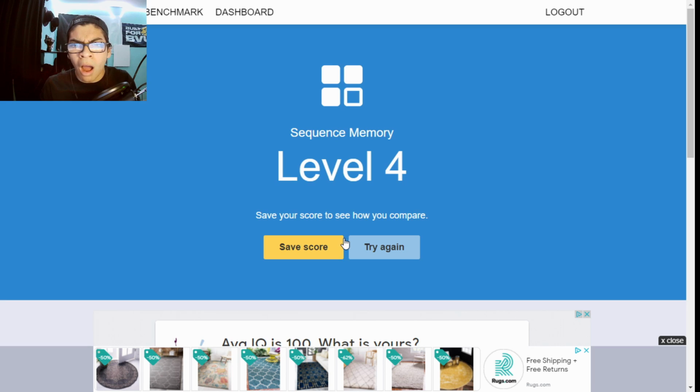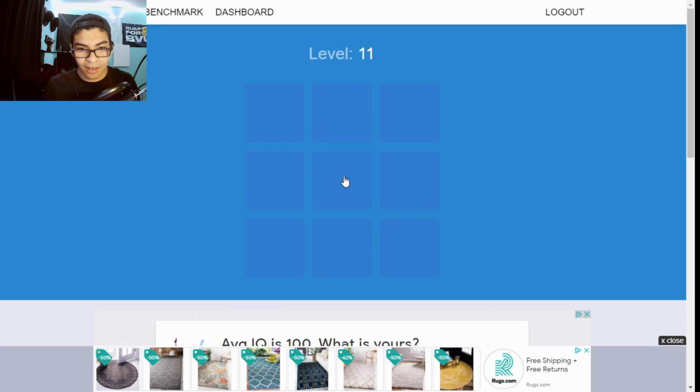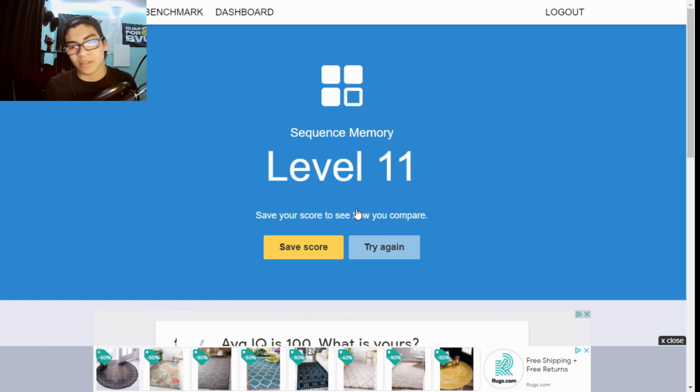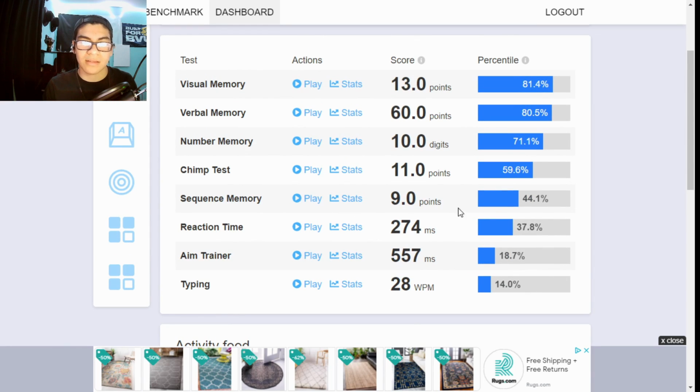Like, why does that keep happening? I clicked it. What? God. It was middle again, wasn't it? Damn. Yeah, so I'm still low on that one. Still below average slightly. But the rest of them are above average. So, memory's at the top all the way.